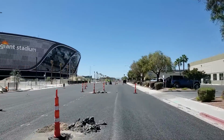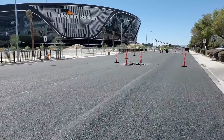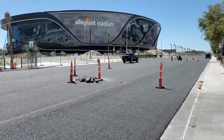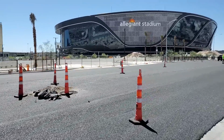Alright, so looks like they're starting to mark it off. You can see they're marking off the spots to put the striping on the street. And they're gonna put the concrete around all the manhole covers and stuff like that.